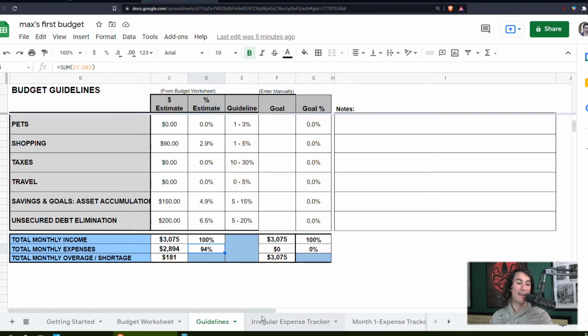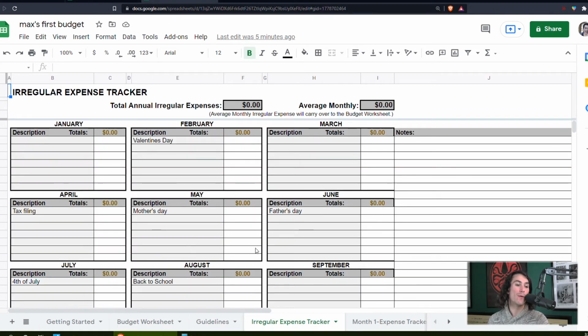All right, next, let's go into the irregular expense tracker, this tab right here. This tab gets you ready to go throughout the whole entire year. Most people, I'm going to go back to me for a second, think that, well, I have all my monthly expenses taken care of. I'm good to go, right? Wrong. You're missing a huge portion, like your auto insurance, for instance. Some people pay monthly. Some people pay every 6 months. Your property taxes, monthly, yearly, twice a year.